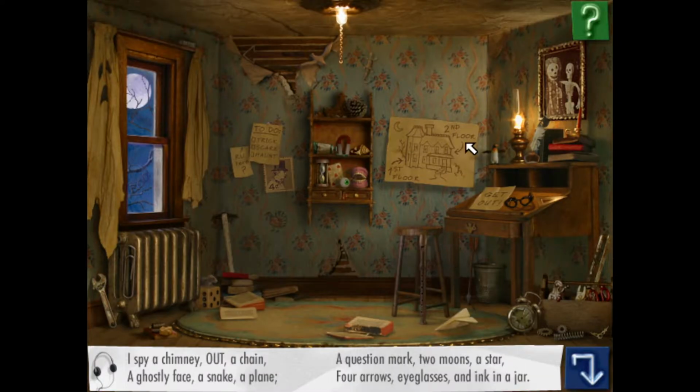I spy a chimney, a chain, a ghostly face, a snake, a plane, a question mark, two moons, a star, four arrows, eyeglasses, and ink in a jar. Okay. Chimney. A chimney. Ink in a jar. A ghostly face. Let's see. Question mark? Yeah. Are you here? Am I? A question mark. Are any of us here? Okay, get the arrows. One arrow. There's an arrow for a bow. Two arrows.